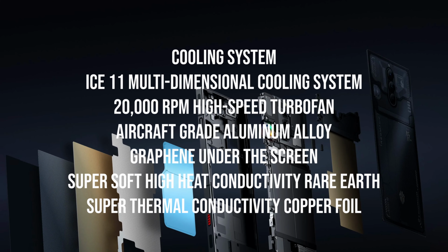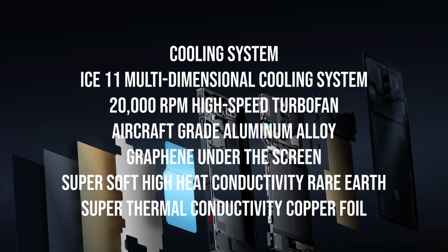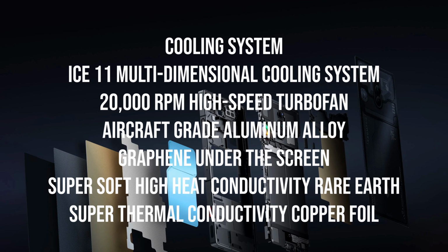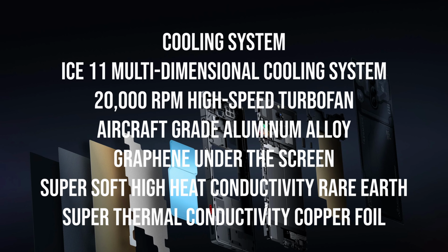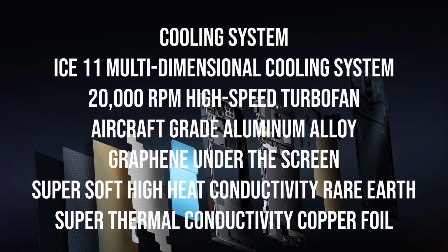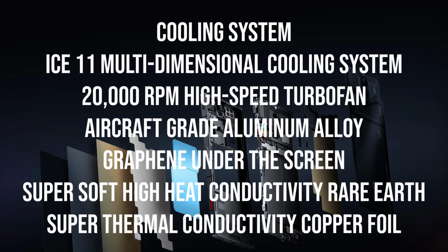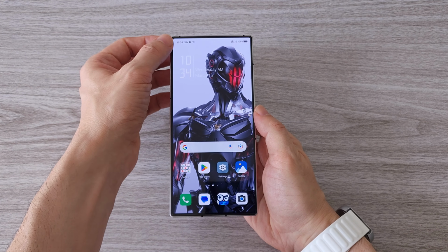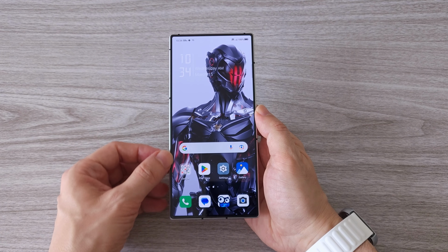We also have to mention the cooling system, which is pretty impressive in itself. We have 16 different cooling solutions that include 20,000 RPM turbofan, aircraft aluminum alloy, graphene under the screen and many more. The display is very bright and can reach up to 1300 nits of brightness.